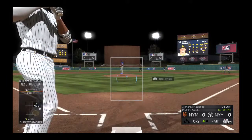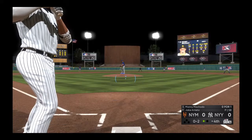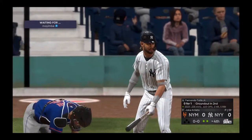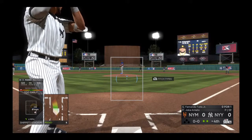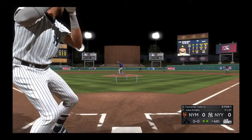And it's fouled away. And he struck him out. Good pitch there as he registers his 8th punch out of the ball game. So 2 are gone now in the Yankee half of the 4th. And up steps the big bat of Fernando Tatis Jr.